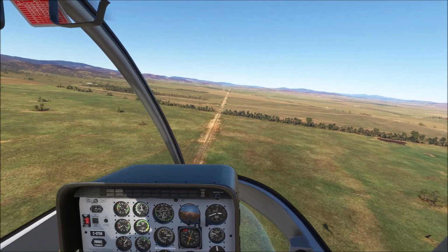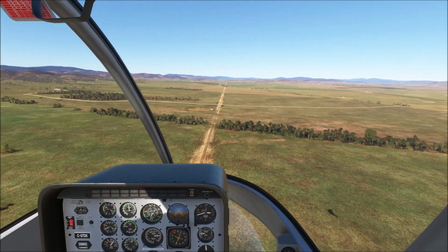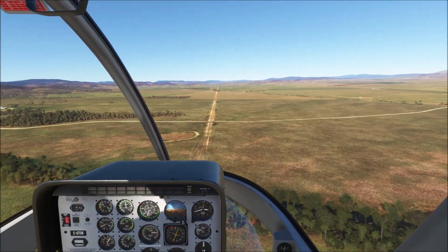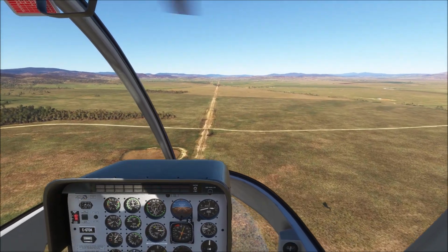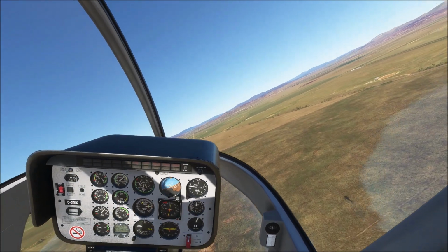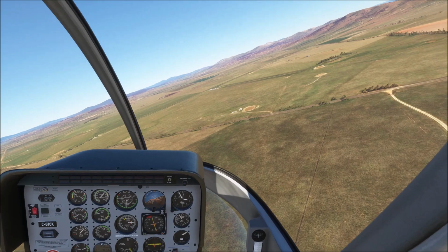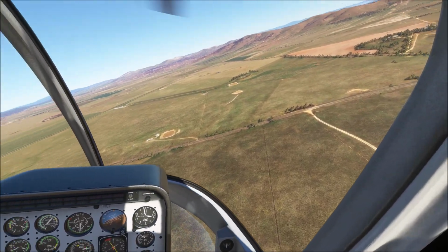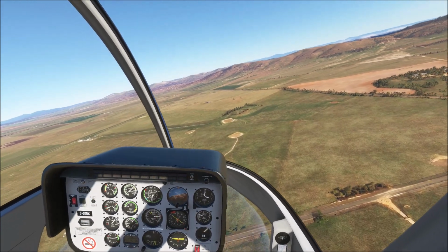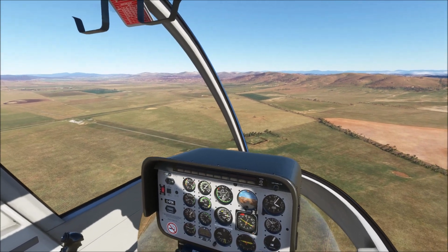And over to the east, which is to the left, is a nice range of mountains as a backdrop. And over to the right, which we didn't look at, is another small range, which we will just see. Yes, it's the Karwoola area just near Queanbeyan.